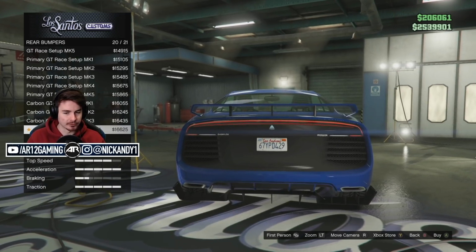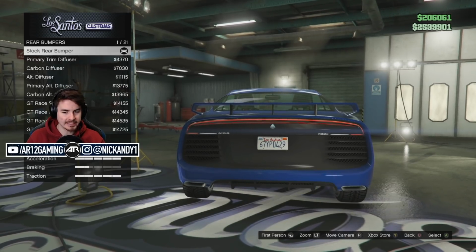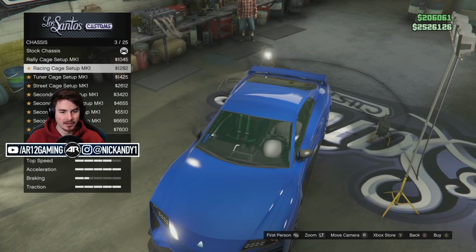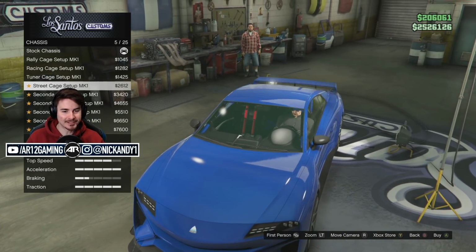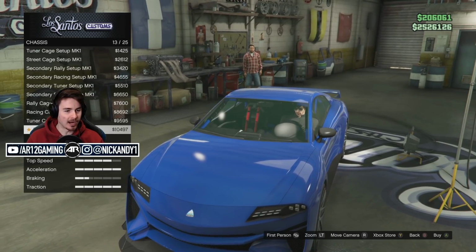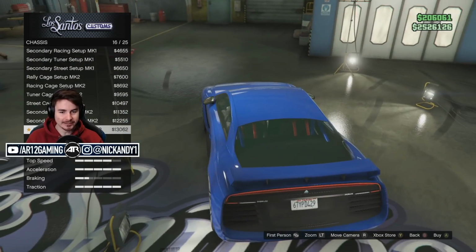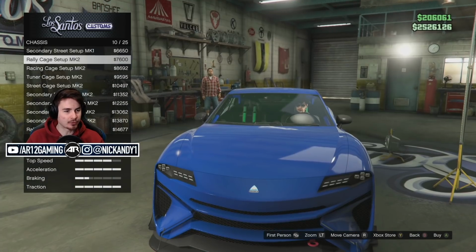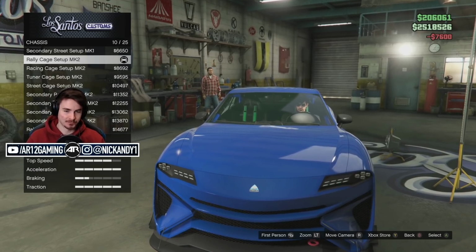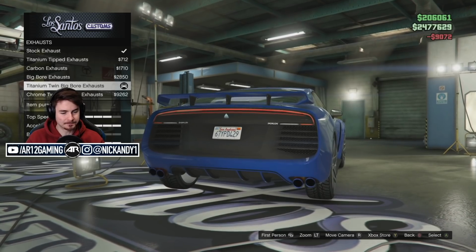Anyways, rear bumpers, there are 21 different options, but they're all tiny and they're all just colors. Why do you do this to me, game? Chassis? No. Look in there. That is so awesome. I always love it when you get interior customization. You've got like a roll cage in the back. You can see through the window. I think I want some cool green seatbelts. Rally cage setup, this one's called. Yup. Like I said, don't ask me how the exhaust works, but we'll do what we can.